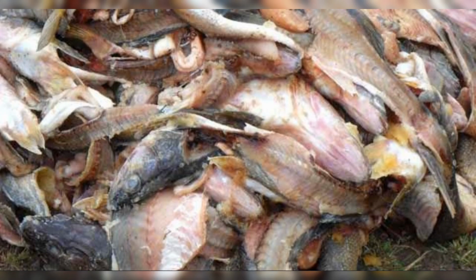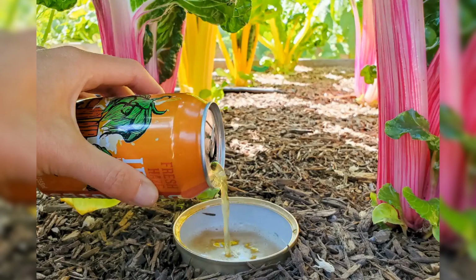Another method is to blend fish scraps with water to create a fish emulsion fertilizer that can be poured around the base of plants for an instant nutrient boost. Number 10, stale beer slug trap.